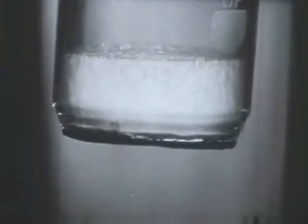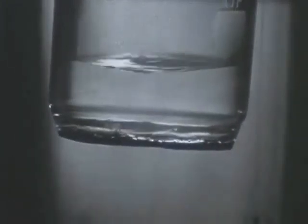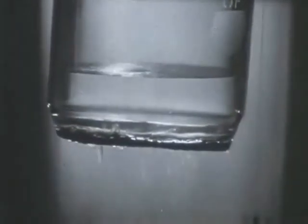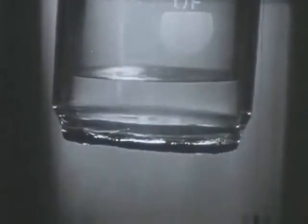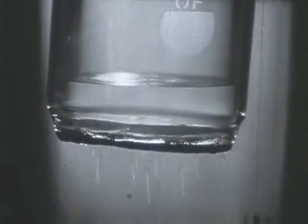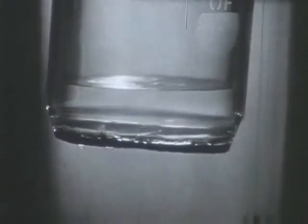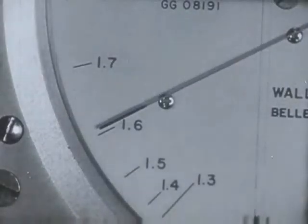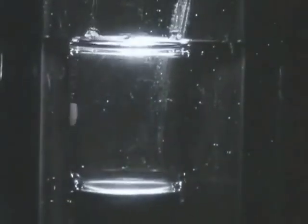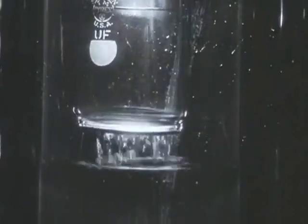Here you see the lambda point transition. The helium 2 all pours out. The rate of pouring would not be noticeably slower if the porosity were made yet finer. We call this kind of flow a superflow. The temperature is now at 1.6 degrees. The superflow is even faster.